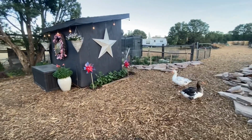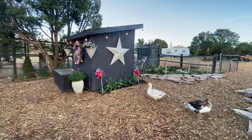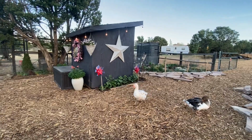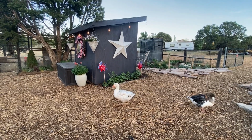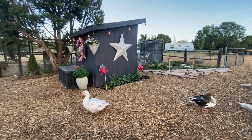On this side of our chicken shed, we added a large star. I've had that star for about 1.5 years, so it was really exciting to be able to get it hung up. It has lights as well that plug in. We have not done that yet.